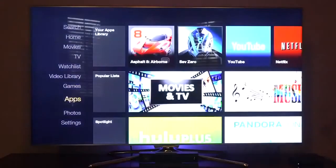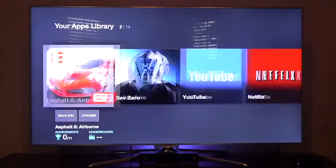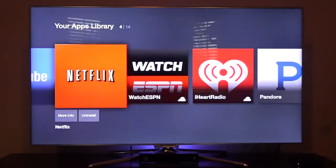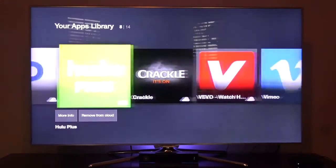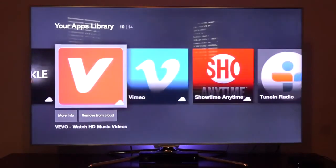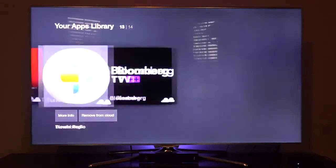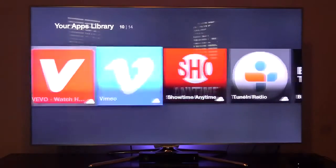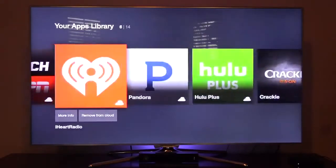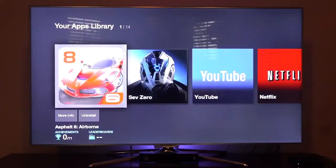All right, we'll demonstrate games a bit later, but let's jump to our apps. So we can see all the apps that we have installed, including our games, the YouTube app, and some of the ones that came with it, like Netflix, Watch ESPN, iHeartRadio, Pandora, Hulu Plus, Crackle, Vevo, Vimeo, Showtime Anytime, TuneIn Radio, and Bloomberg TV. Now, Showtime Anytime is kind of nice, although you do not have HBO Go at this time. It can apparently be sideloaded, but you just can't add your password to activate it yet.